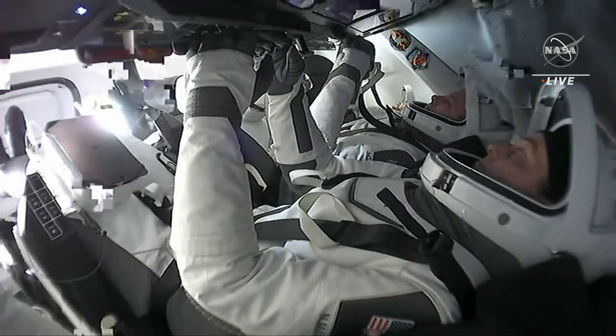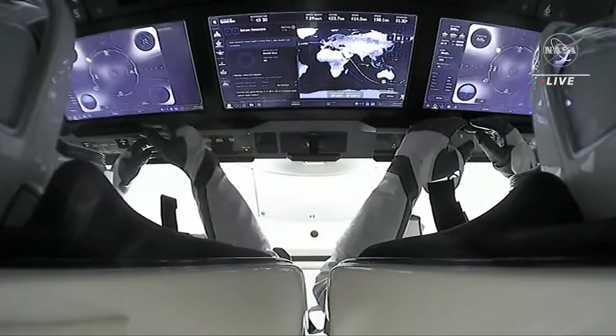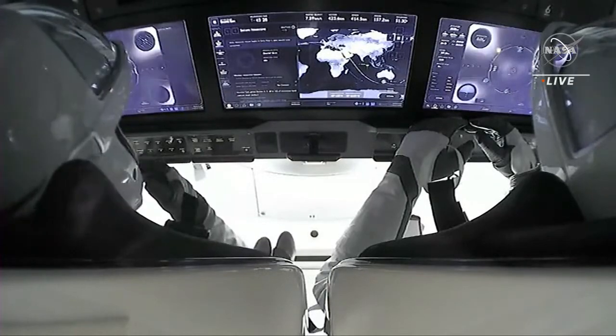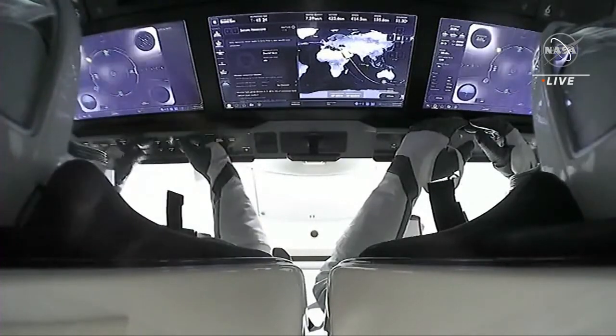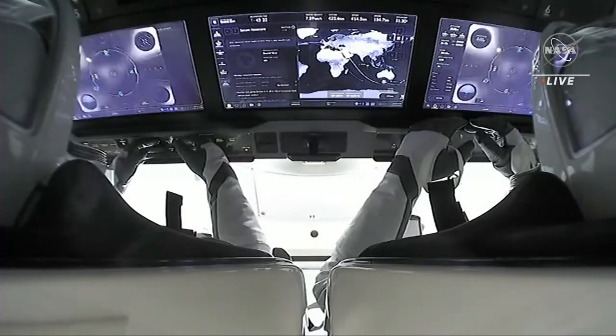We're also looking for wind speeds less than 15 feet per second, or about 10 miles per hour, and relatively calm seas so we can safely execute recovery operations, which includes landing a helicopter on the recovery ship to fly Nicole, Josh, Koichi, and Anna back to Florida.